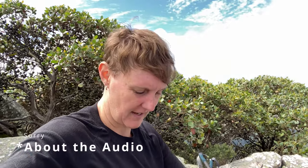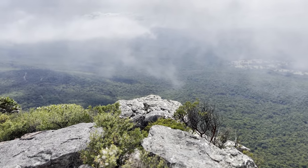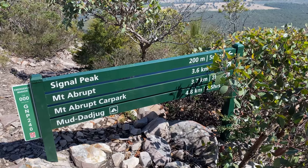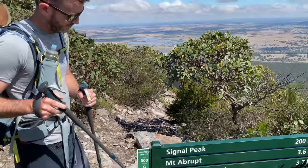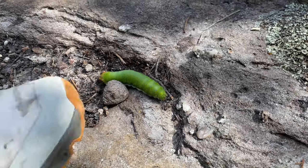We have made it to the top of Signal Peak. It was a quick 3.5k, quite steep. Not used to climbing those kind of heights with a heavy backpack on, so I struggled a bit. Just come down from Signal Peak, and we're off to Mud-Dadjug campsite, another 4.8 kilometers that way. Right, let's get cracking.